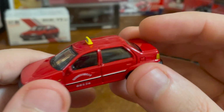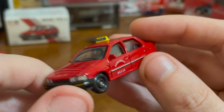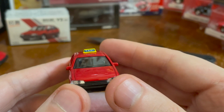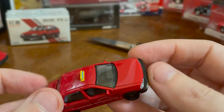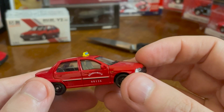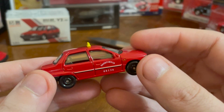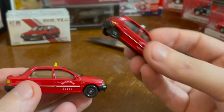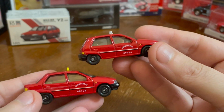It's hard to see the inside molding. And I suppose I'm not particularly concerned about the inside molding. The yellow, I think that the yellow goes really well with the red, which I don't think that I would normally think. I think I'm just kind of in love with this car in both its versions. It's just very charming to me.